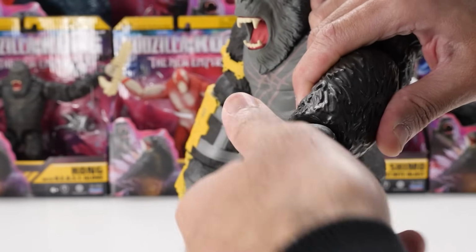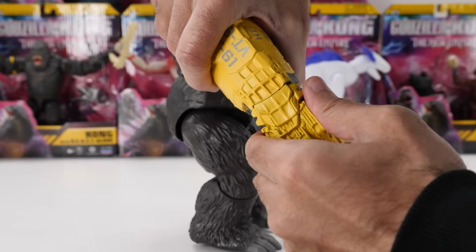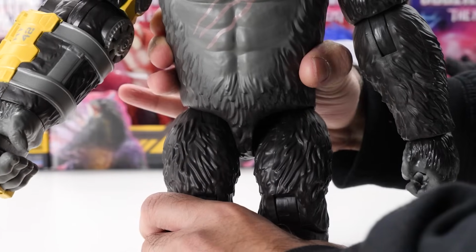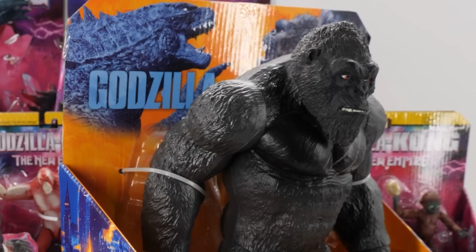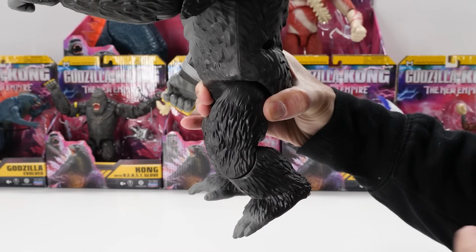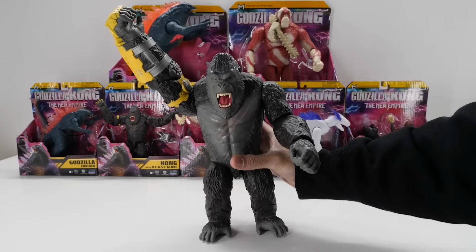Although a bit tight, his left wrist can rotate a full 360 degrees. However, although his right wrist has a cut, it's completely fixed in place. Kong doesn't have any waist movement. His legs move backward and forward. You can also rotate his legs. Unlike previous Playmates giant-sized Kongs, this Giant Kong has knee movement, but there's no movement in his feet. Giant Kong can stand on his own.